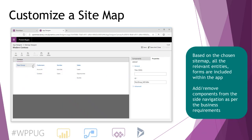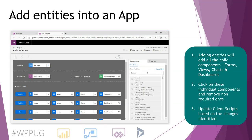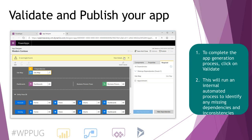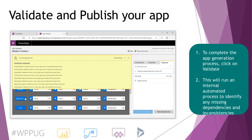Then you can go into all the specific views, the entities, the forms, and select which ones to display and which ones to hide. Once you're done with that, you can validate and make sure everything is okay. Warnings are usually okay, but it's better to eliminate all the warning messages, and then you can publish it and make it available to people.